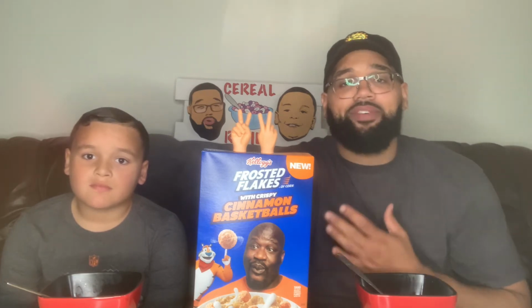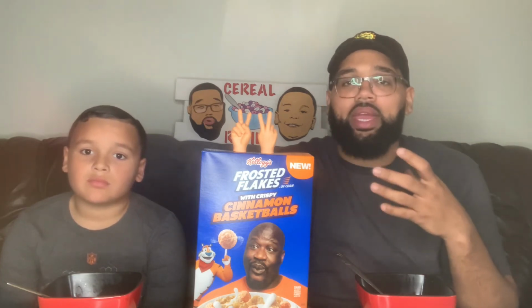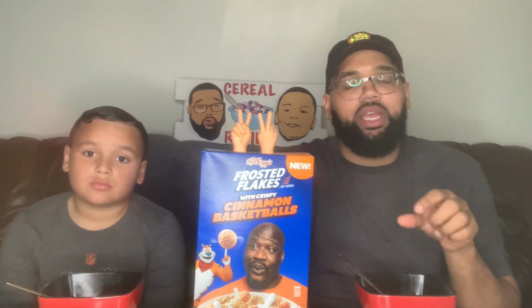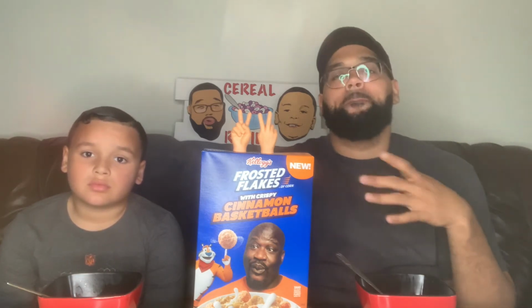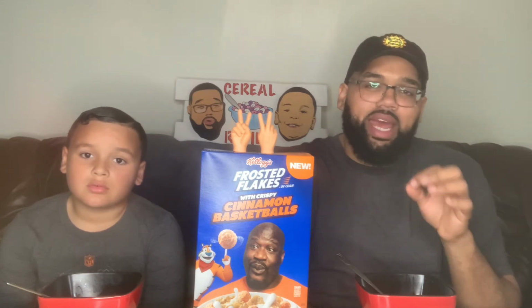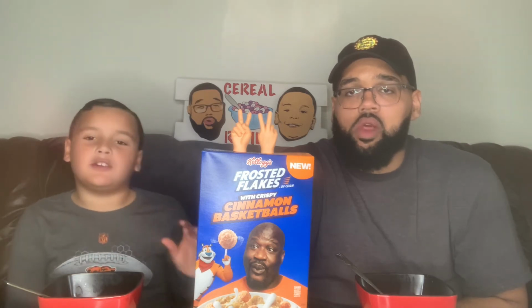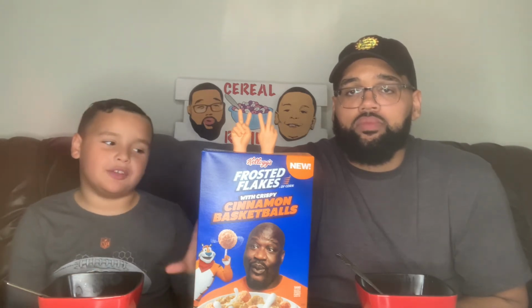Like I said, they did have a smooth, melt-away kind of texture to them. They did get a little bit soggy while sitting in the milk, but overall they still did have a little bit of a crunch even on my last bite and my last basketball. So not too shabby. I agree with you. They did put a decent amount of basketballs in this box.